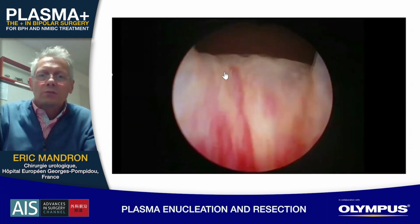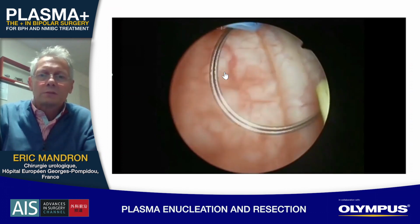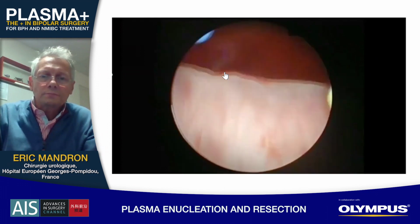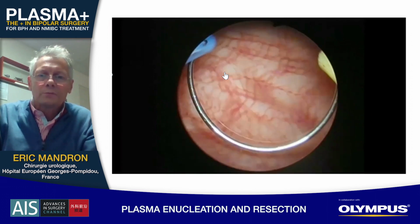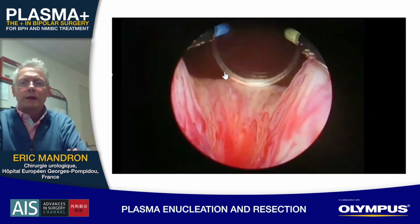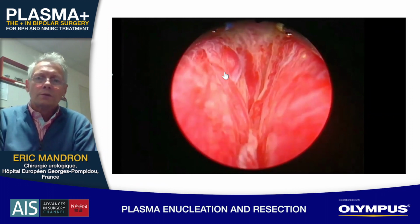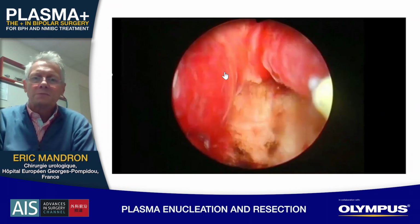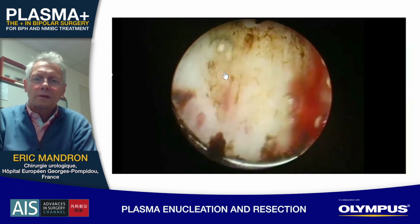So you see here the bladder neck. You see the bladder, an obstructive bladder, there are no stones, but hypertrophy of the muscular part of the bladder. And then the first step is to do the resection of the bladder neck. So you see that for urologists, it's a classic movement. You know very well this movement. So that means that it's not a new surgery at this time.